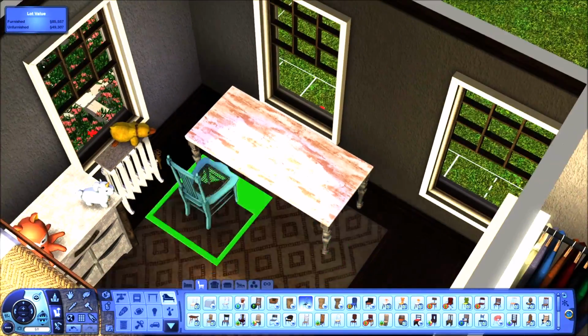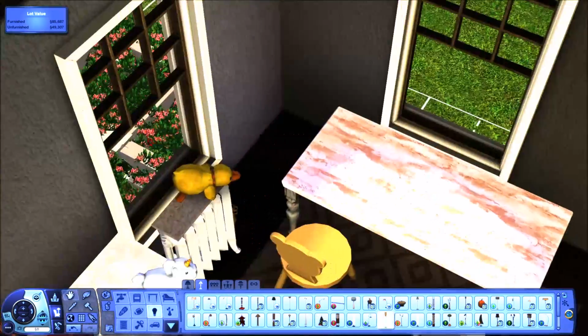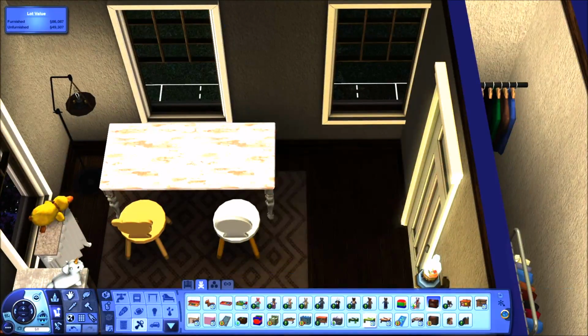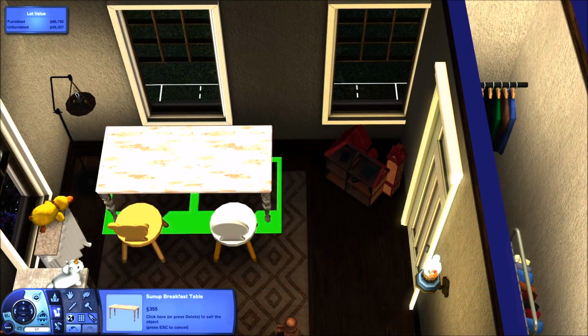Both of the kid bedrooms are very neutral with little natural touches. Because they're so small, I figured it'd be overwhelming if they were too colorful or too cluttered, so I tried to keep them relatively simple.